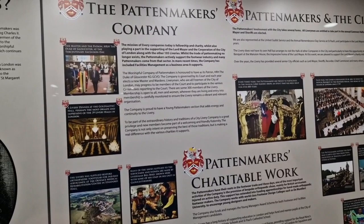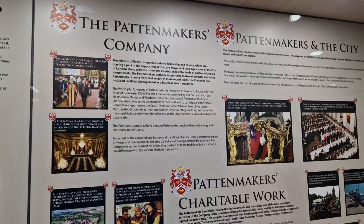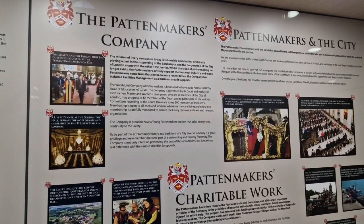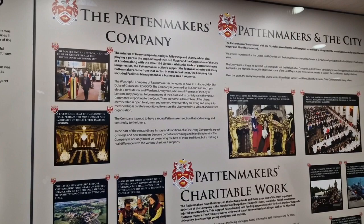The mission of the livery companies today is fellowship and charity, whilst also playing a part in the surrounding work of the Lord Mayor and Corporation of the City of London, along with the other 105 liveries. Whilst the trade of pattern making no longer exists, the pattern makers actively support the footwear industry, and many pattern makers come from that sector. In more recent times, the company has included facilities management as a business area it supports.